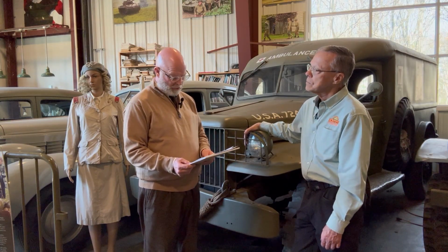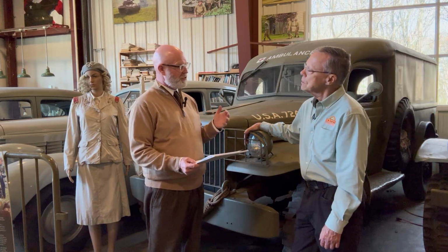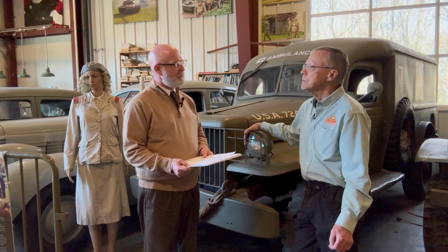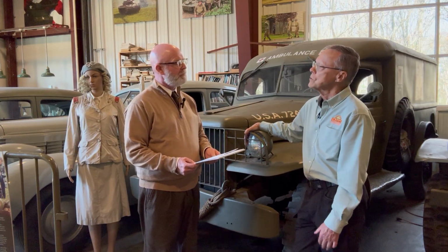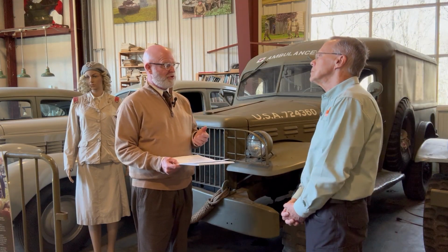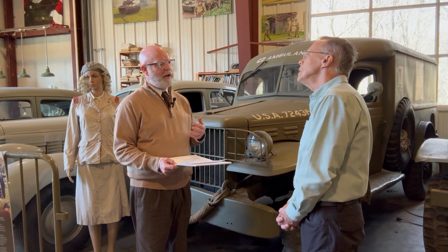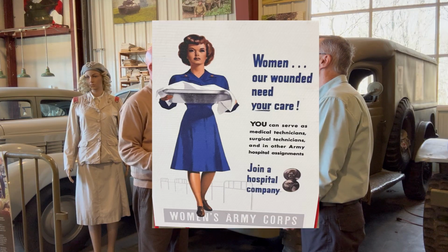Okay, and so will we see WAC, or Women's Army Corps, service members who have served in these vehicles? Most likely, yes. I think there were 59,000 female soldiers or female nurses in the Women's Army Corps. And with regard to the museum's depiction, I know there's several posters of WAC service members in the museum. Yes, there are. And how is the WAC represented by the museum?